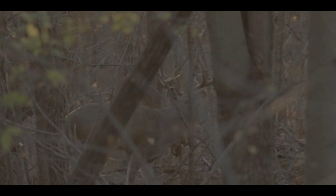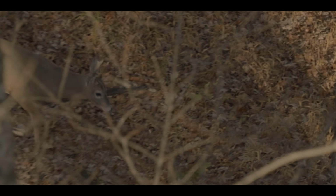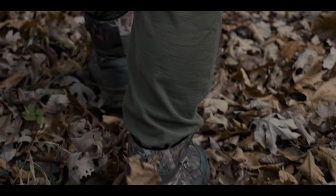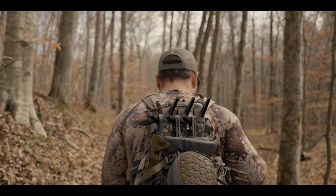So let's quickly summarize this episode. First, at the end of October and early in November, bucks are searching for does. Does are concentrated in bedding areas and on food sources just like other times of the year. Setting up on travel routes between these destinations is the best opportunity for buck encounters. You can use terrain and topographical features as funnels for setup locations. Next, it's a good strategy to hunt all day during this time of year because bucks will sometimes wait for does to bed down before they start moving.